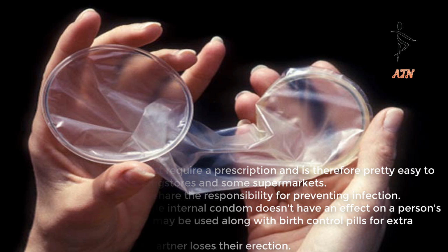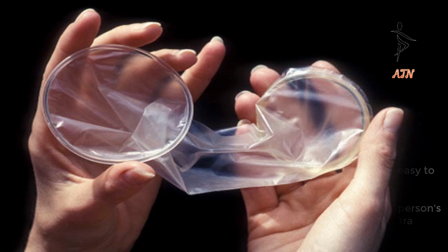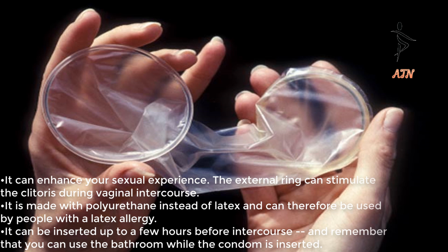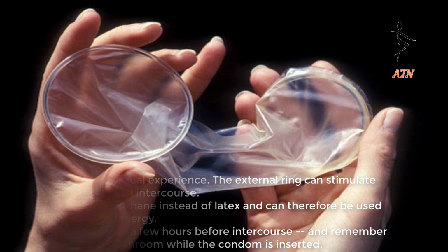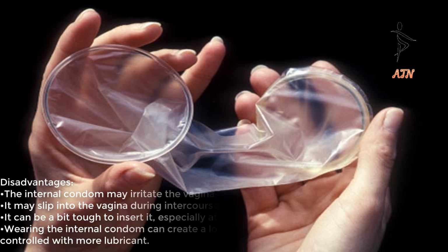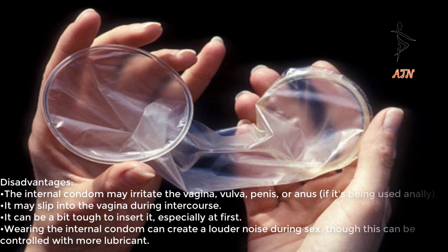It can stay in place, even if a partner loses their erection. It can enhance your sexual experience. The external ring can stimulate the clitoris during vaginal intercourse. It is made with polyurethane instead of latex, and can therefore be used by people with a latex allergy. It can be inserted up to a few hours before intercourse, and remember that you can use the bathroom while the condom is inserted.